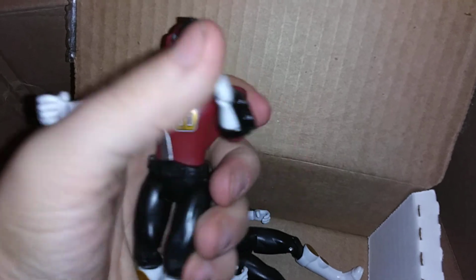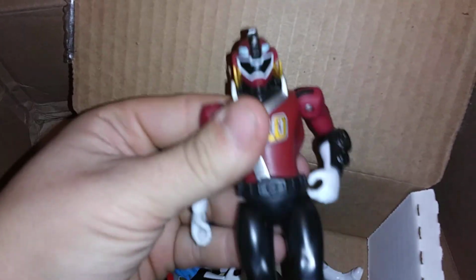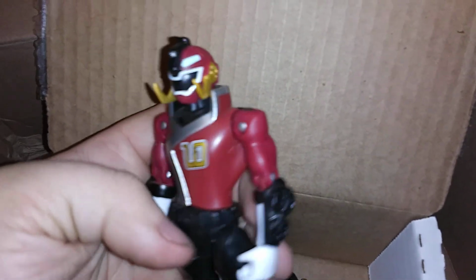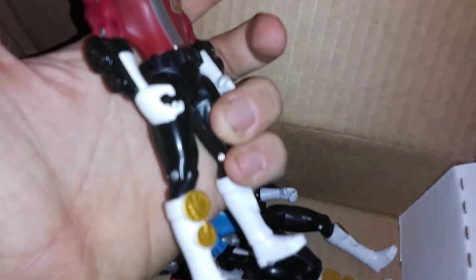These are really, really cool figures. Unfortunately, I don't have their weapons. That's unfortunate. I would have really liked to have their weapons, too, so I could have them complete, but having just the figures on their own in this good a shape is really, really cool. Let's move on to the next guy.